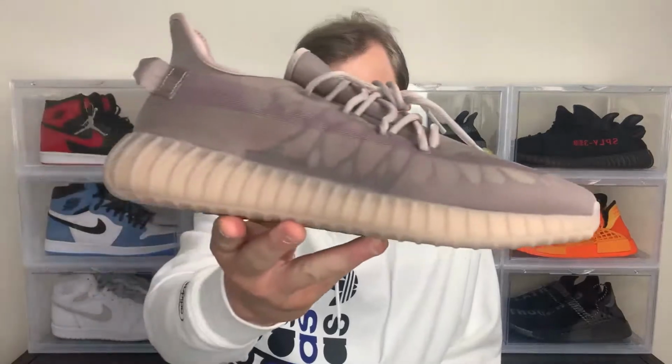Now today I'm checking out a new colorway of the Yeezy 350 V2, and that is the Mono Mist. However, unlike previous releases of the Yeezy 350, this one has been totally redesigned in terms of it's using a brand new material, and it's giving a new contrast and a new style to the classic silhouette.